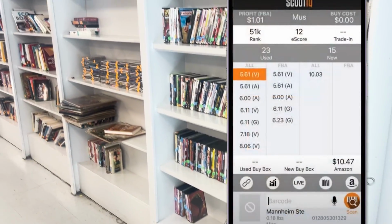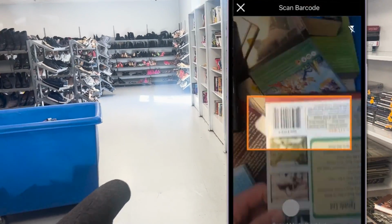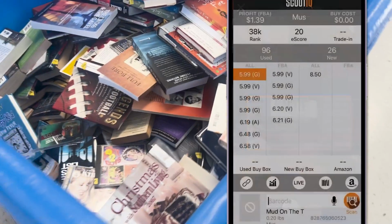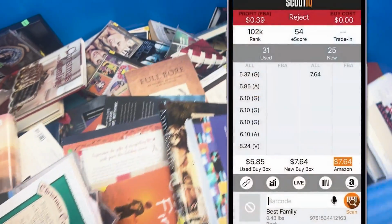Okay, so when I first walked in here, I thought that bin was fresh inventory. So I went ahead and started scanning the bins first, which you should always scan the fresh inventory. The fresh inventory is the best inventory, but I actually find something here in just a second.